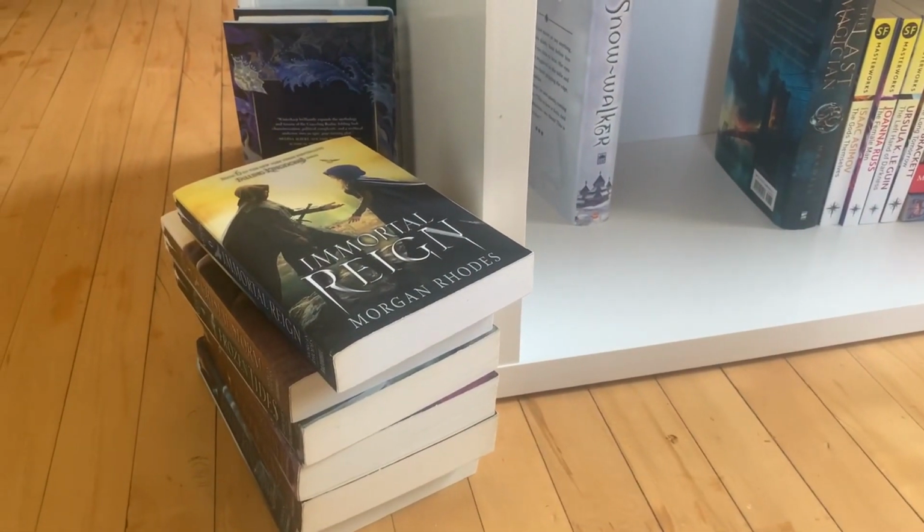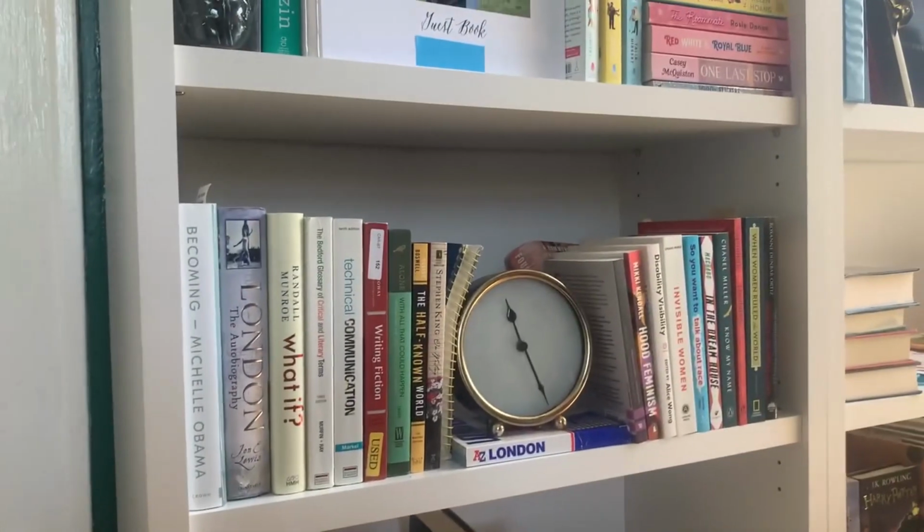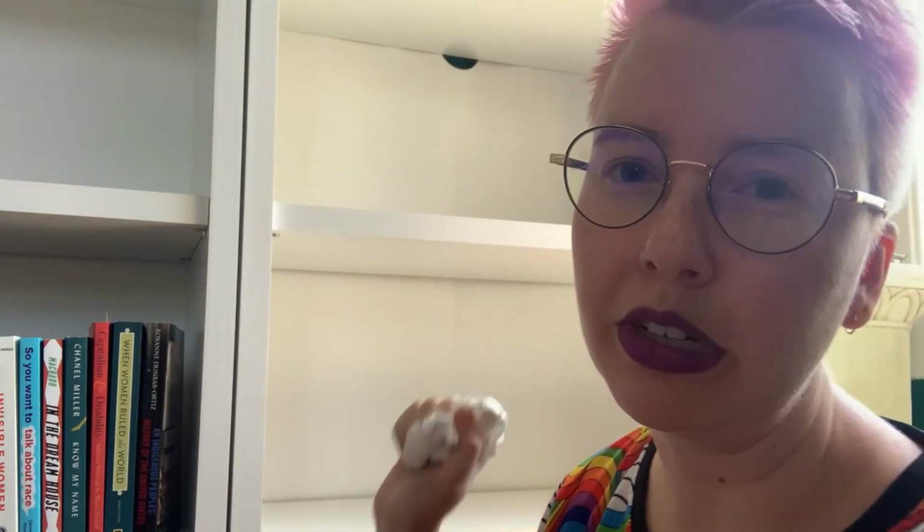So that is where we're at. I still have to empty these shelves, but that's the progress. I know the lighting is terrible. I have a window right here and it's not flattering. So I apologize for the quality of this video, but hopefully you can see what I'm doing. And you're more focused on the aesthetic of putting books up and taking them down.